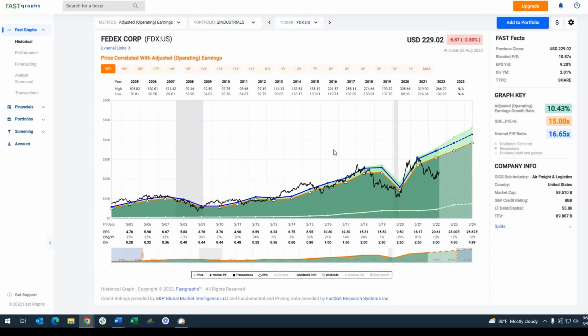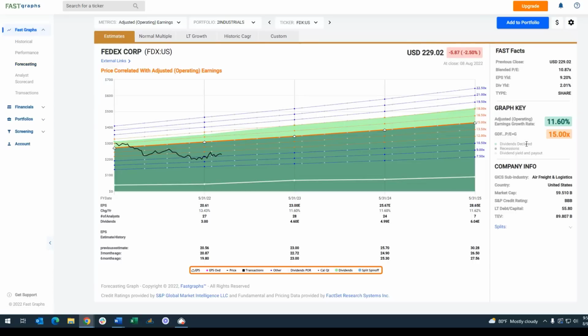FedEx is another one. FedEx has grown double-digit earnings growth. You can see how the stock prices track that. It does have some cyclicality here and there. The stock price fell with earnings during COVID. You can see how earnings drive market price. It's currently also undervalued. It offers a 2% dividend yield. Looking at it going forward, it's expected to continue growing about 11.5 to 12%. And remember, these numbers are estimates by analysts.